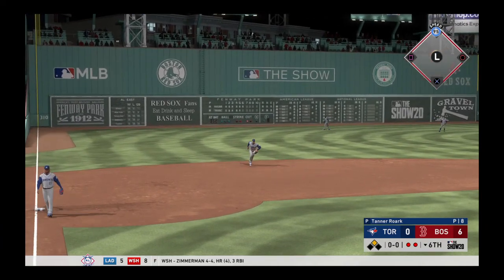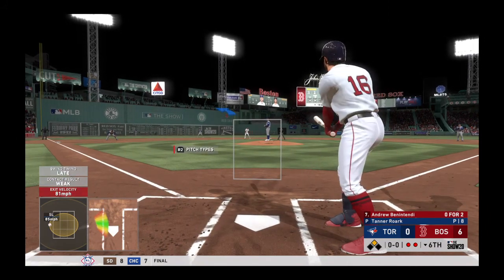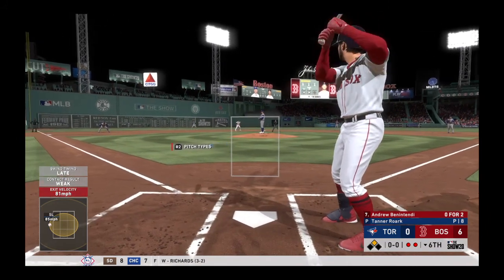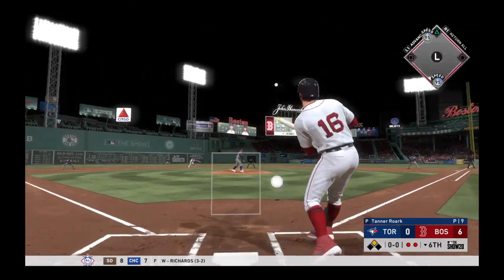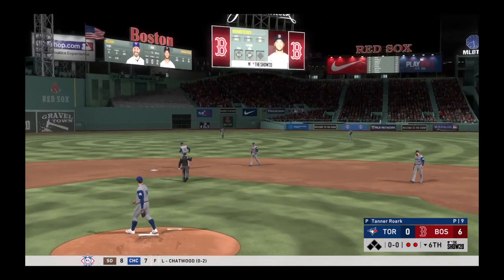And no tag at second. He'll head back there with 2 away now. And that'll bring up the left-handed hitting Andrew Benintendi. And he hasn't quite had the same fortune at the plate as many of his teammates. No hits for him so far. And Panic makes the catch this side.